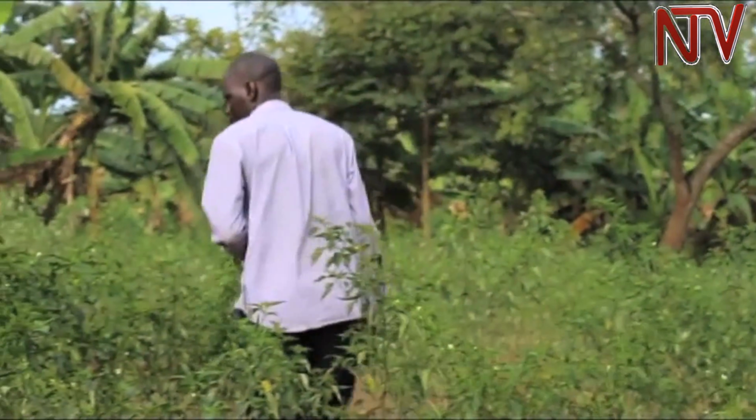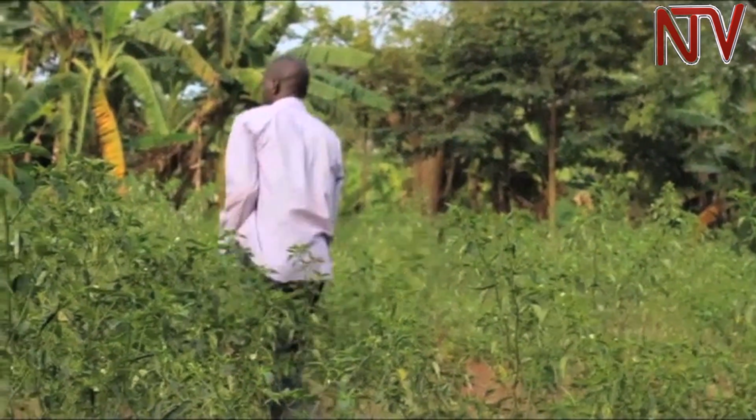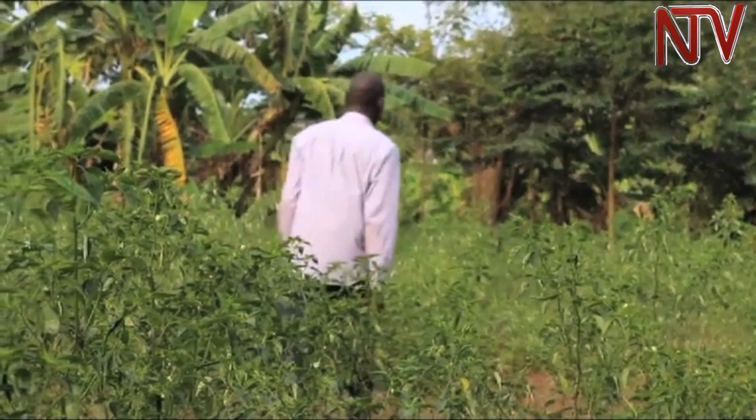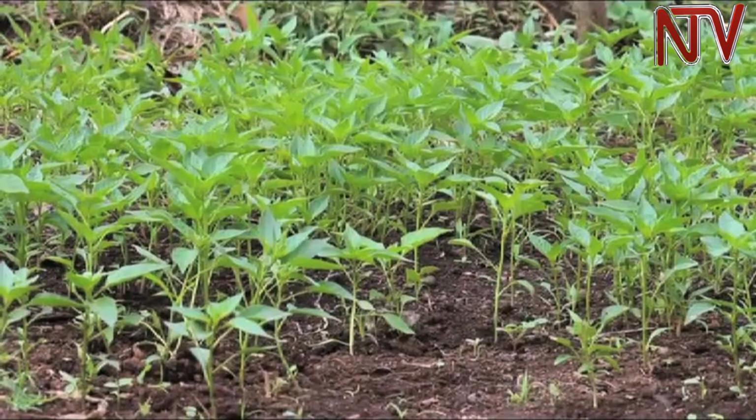One person venturing into the crop is Colin Ssekandi. The resident of Kapeeka in Nakaseke District has grown chili for export for a year now. Planting the crop starts in a nursery bed.